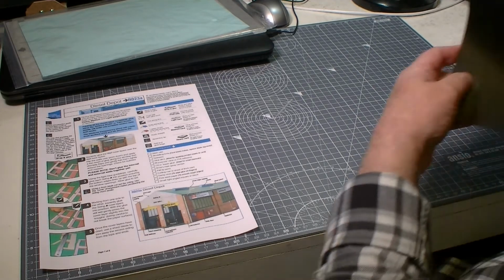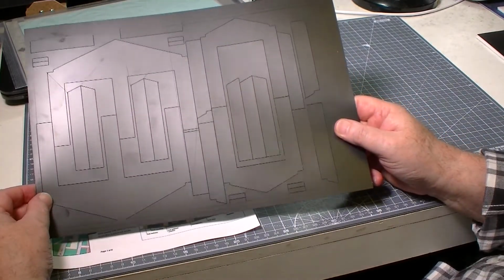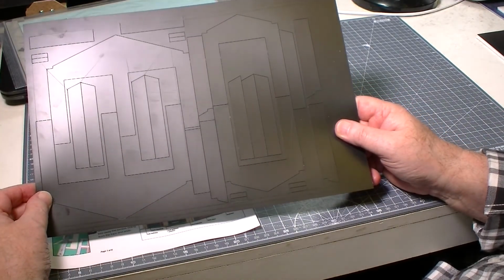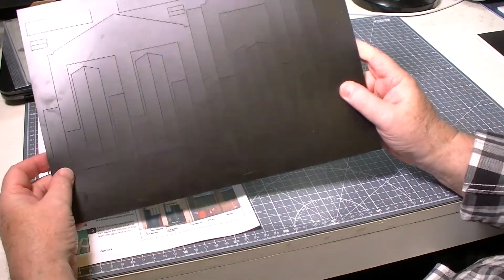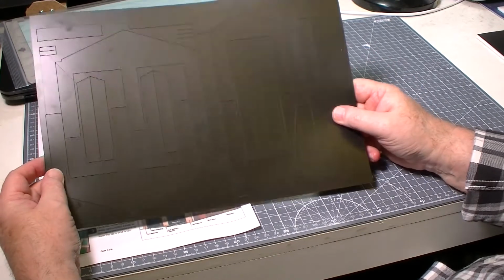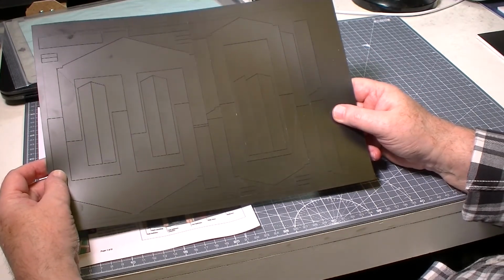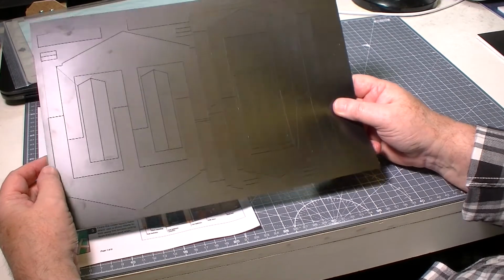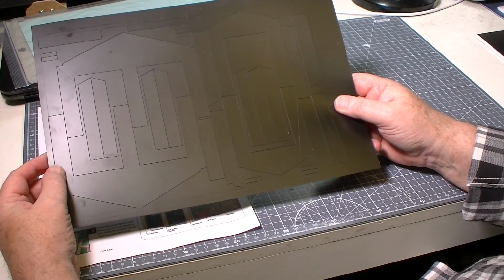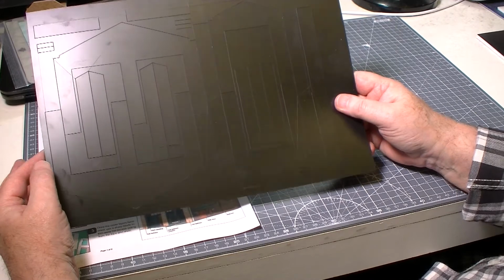And here is an example of a sheet that is now cut. As you can see, it is cut. It hasn't gone all the way through, but it nearly is. This is 20 thou plasticard. My silhouette cutter will cut 15 thou all the way through. That is as deep as it will go. It will not cut 20 thou all the way through. So this 20 thou has not been cut all the way through and needs to be scored.